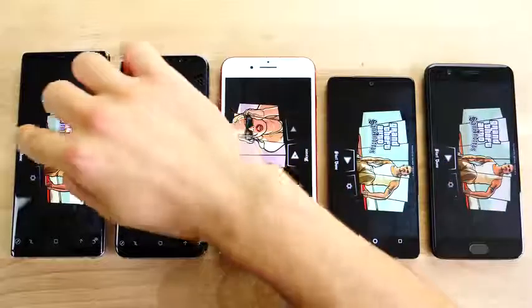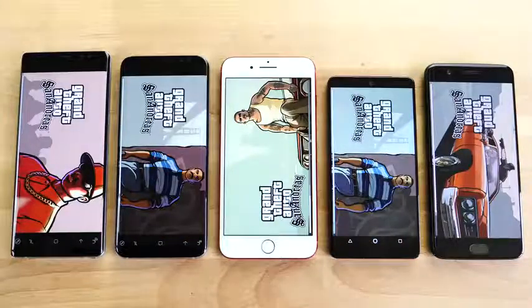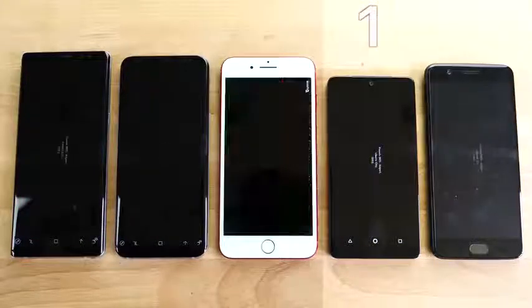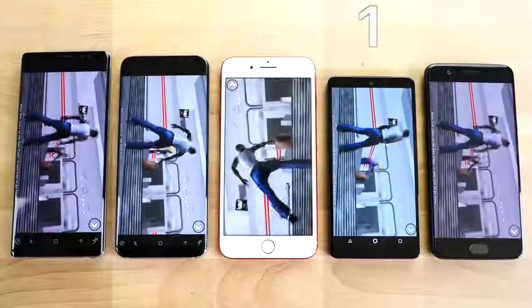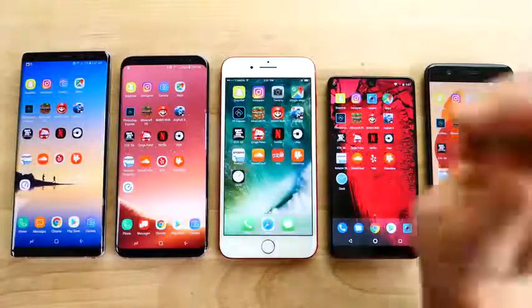Moving on, inside of Grand Theft Auto San Andreas, wanted to preload the game. It does have a loading indicator there, making that easier. iPhone was surprisingly slow here, so that was the last. And the Essential phone out of nowhere won this round. Very interesting. I don't know why it was terribly slow in the actual real world speed test.